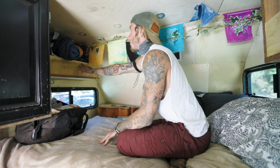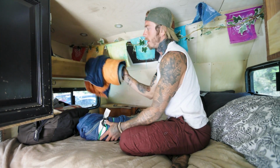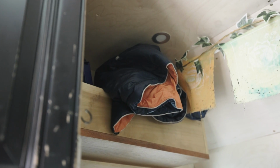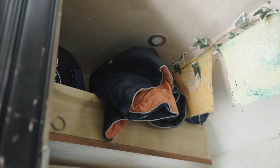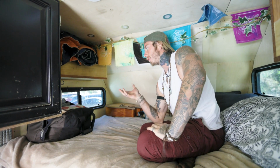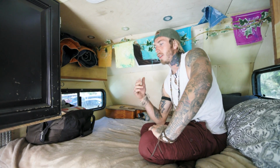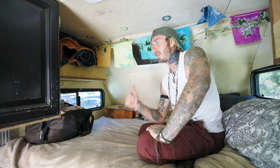Up here, I got some more storage, extra blankets in case it does get too cold. I do plan on being in this through the winter, so I'll make sure that I got extra blankets just in case. Keep my gym bag up here as well. Planet Fitness is all over the country. Highly suggest that you get a Planet Fitness membership so you can shower, so you can exercise, get massages, stuff like that. Planet Fitness is great.